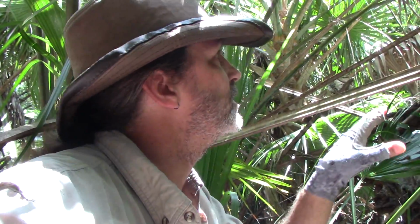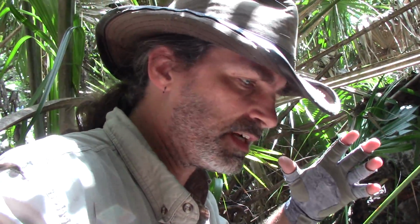I spotted this fallen oak tree here, and I decided to come over and check it out, because as you know, earlier I mentioned that when the trees flip up they expose a bunch of things. So I came over here to check this out, and I found this guy down here. I don't know if it's animal, but check this out.